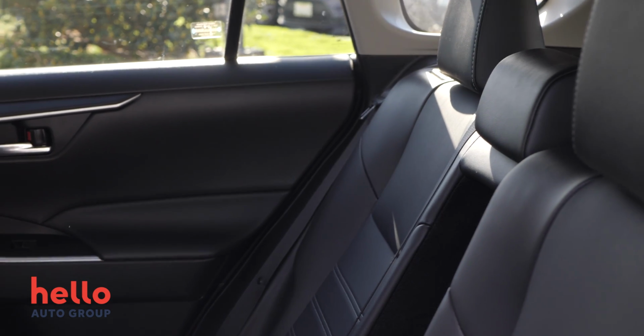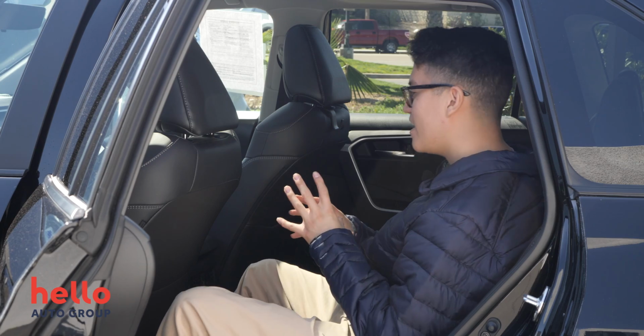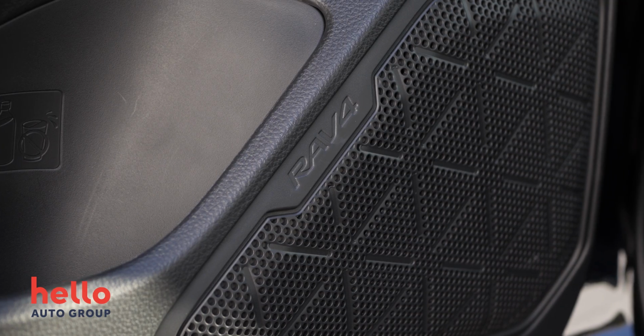Now back here on the Toyota RAV4, it is pretty roomy, which is nice. I'm almost 6 feet tall, at least that's how I round up. And I have a lot of space back here. My feet feel very comfortable, my arms feel very comfortable. You have a door cup holder, you have a door speaker.